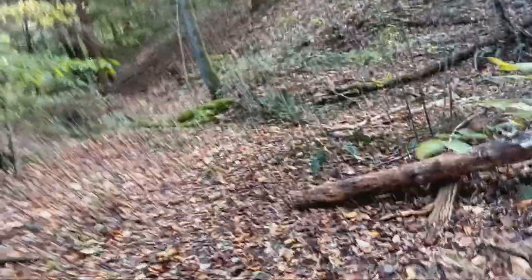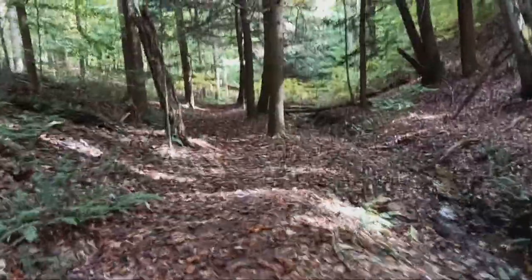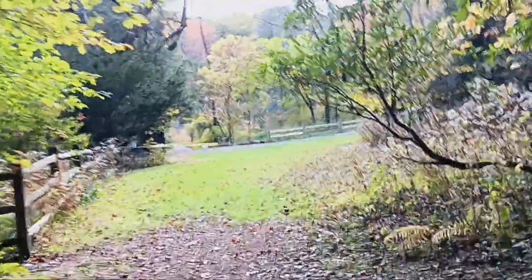Bridge number 3. If the yellow trail goes up that way and circles around, it looks like the yellow trail may have a little bit of climbing, nothing major though. But the blue trail, minimal, very minimal. Okay, now we're back at the nature center. Now we're going to do the other trail. This one looks like it might be a little bit longer, 1 mile.